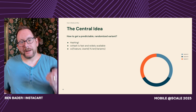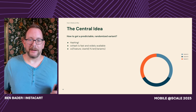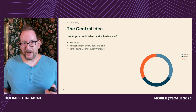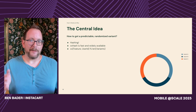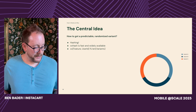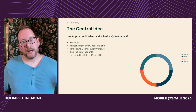Almost. So for one, if you're thinking about modular bias, yeah, we're thinking about this too. This is not the final solution. And it's not the final solution for another reason. As we just talked about, variants have weights. They're not just evenly distributed. We need to be able to accommodate 5% of people going into control, for example. So how can we do that? Is there any way we can adapt this technique for weighted variants? Well, it turns out that yes.